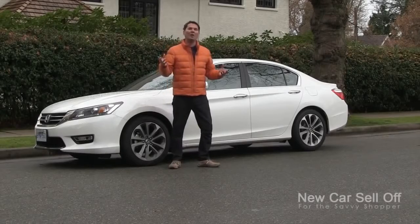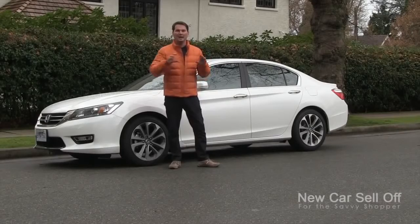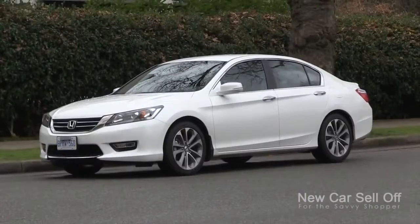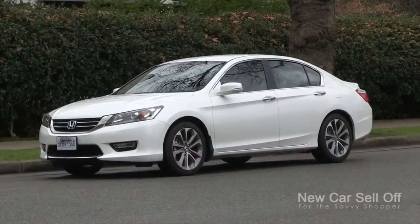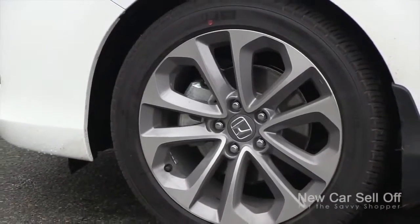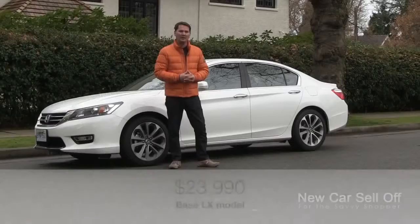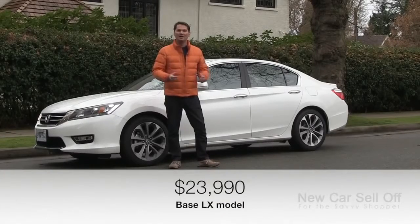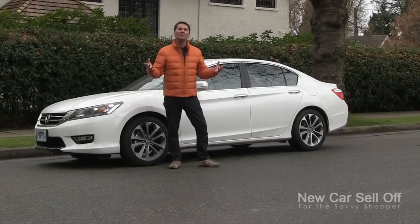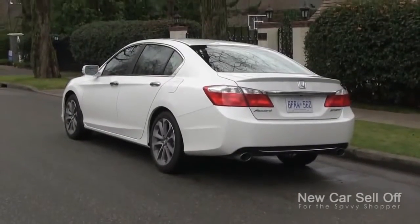The old model actually qualified as a full-size sedan, so Honda's getting back to the roots and producing a good-looking mid-size car. One major update for Canada is 17-inch alloy wheels come standard. No cheap-looking hubcaps, they've gone to an alloy wheel. This is the Sport model where you get 18-inch alloy wheels. The base price on an Accord is around $23,500, and this model is roughly $25,500, one step up from the base. Also on this Sport model, you get the dark chrome on the handles, and you also get the dual exhaust tips around the back.